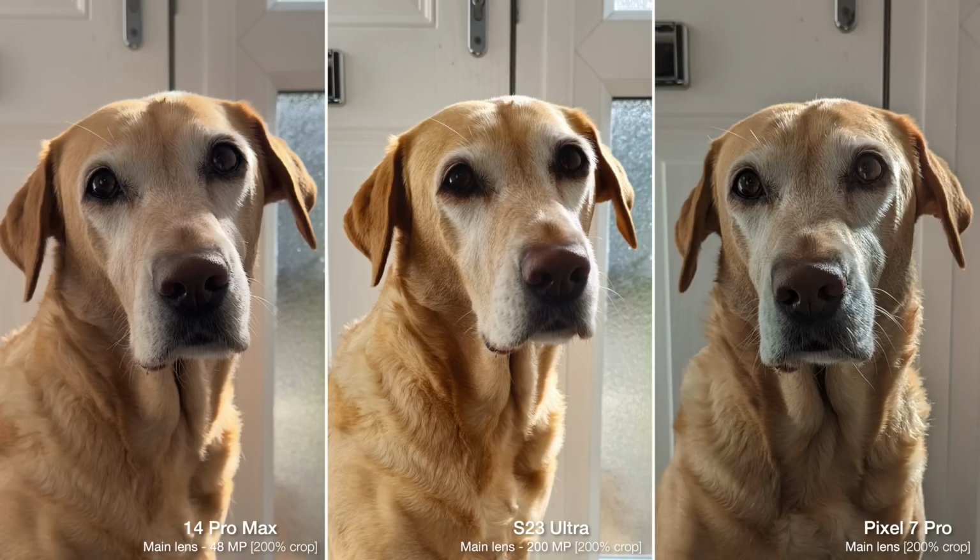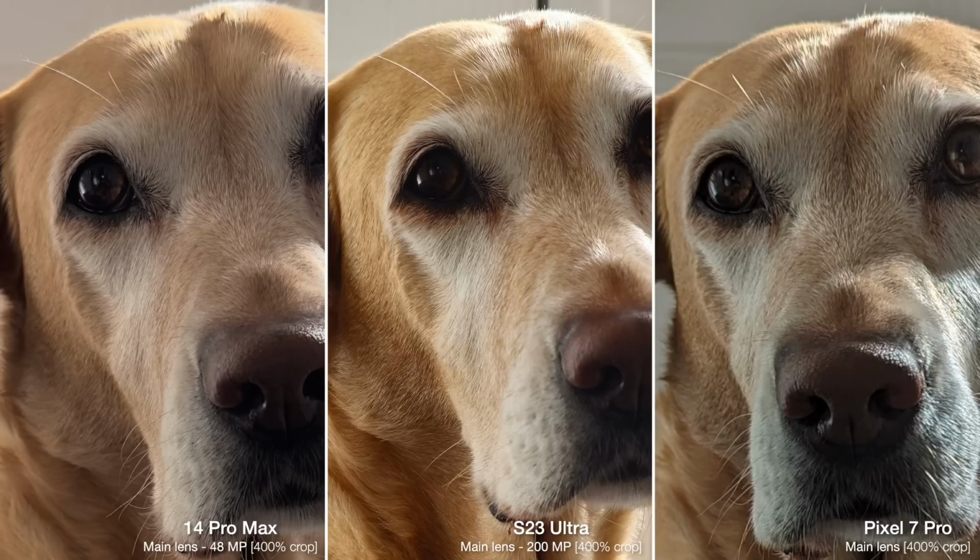Those 48 megapixels show off, if anything, more detail. But the S23 Ultra closes the detail gap left by the S22 Ultra, and I won't deny that the saturated, striking look is appealing. I wish the Pixel had a more advanced RAW photography mode or let you use the full 50 megapixels, because this is an area where the iPhone and Galaxy are clearly both ahead.